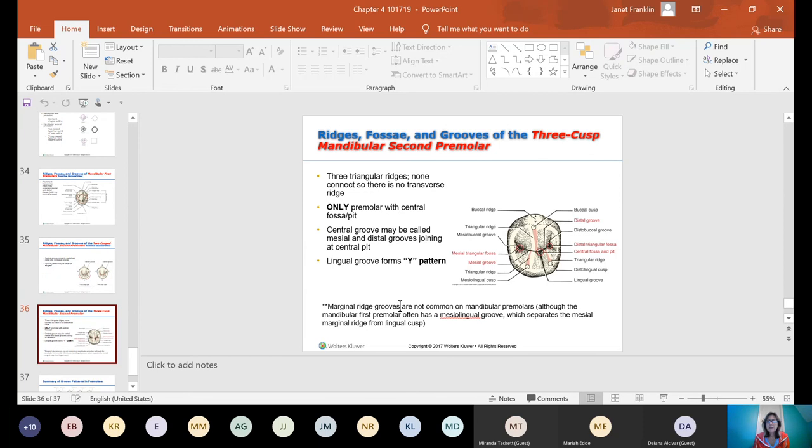On this picture, you've got three cusps, a buccal, a mesial lingual, and a distal lingual. The mesial lingual is the second largest next to the buccal, which is the biggest. And there's your lingual groove separating your cusps. And you'll notice these pinkish colored lines. That's your triangular ridges. They don't meet up with each other. So they don't form a transverse ridge. They form a Y pattern.